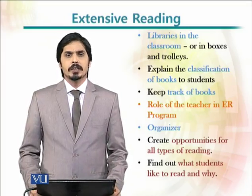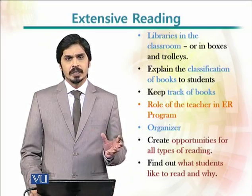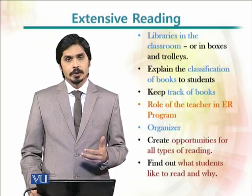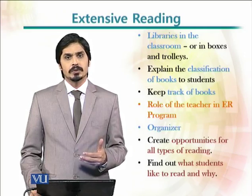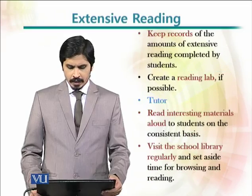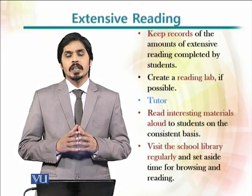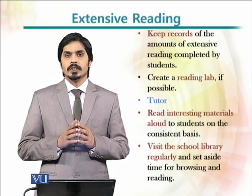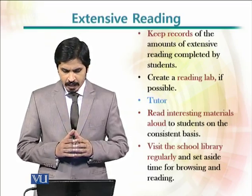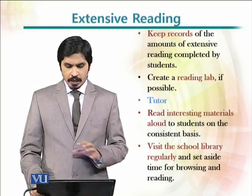The role of the teacher is very important in extensive reading in classrooms. He is an organizer. He arranges material or provides materials to the students. He also makes sure of what his students want to read; he keeps an eye on the interest of his students. He keeps records of the amounts of reading his students have already done. This is very important for a teacher who believes in improving extensive reading among his students. And he also, if possible, tries to create a reading lab within the institution.